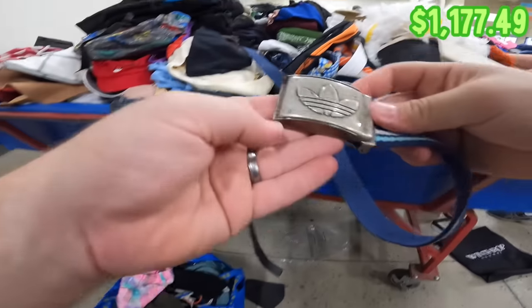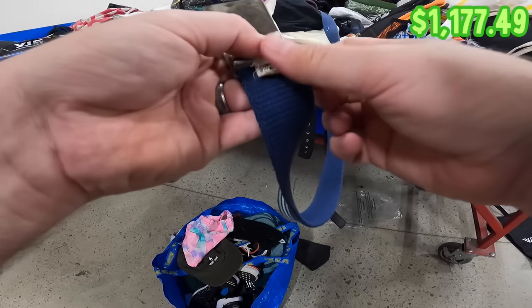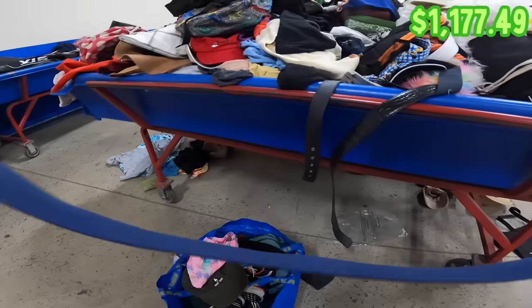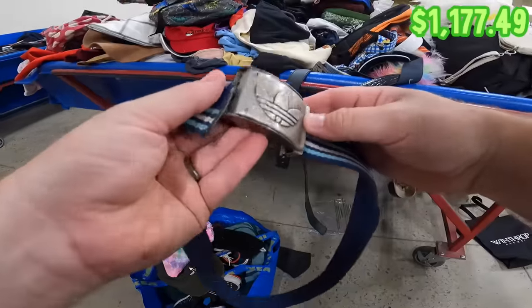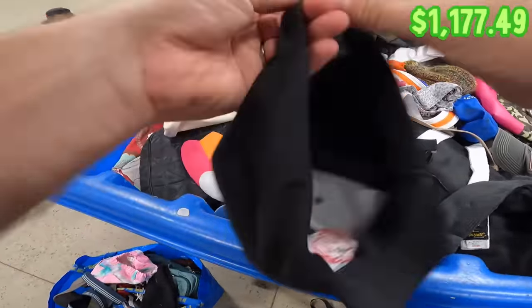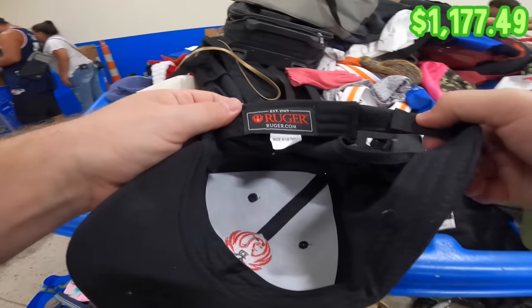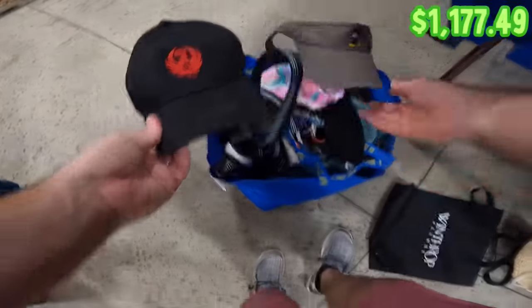This is kind of cool here. Adidas tree foil belt. Definitely looks old. Not too old, because it's got a little QR code on there, but pretty nice. It's a cool hat right here, a little Ruger gun hat. Yeah, I'll definitely grab that one. I also got this little Mickey Mouse visor a minute ago.